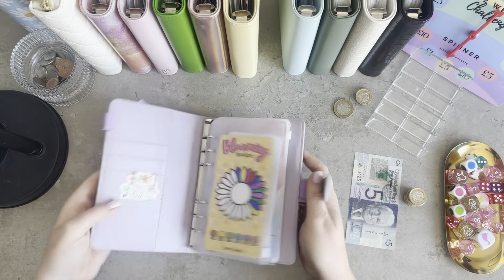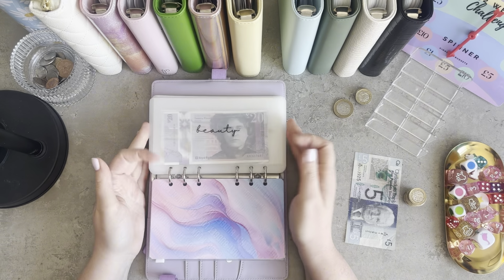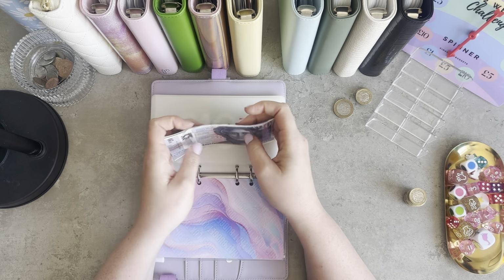So we'll get rid of this money first then. So the £5 is just going to go straight back into beauty. So we've got 20, 40, 60, 80, 85 and 90 in there.